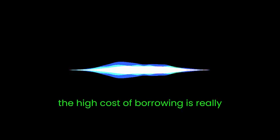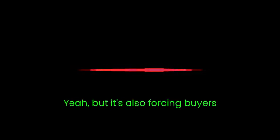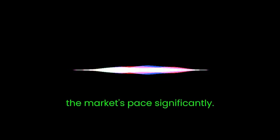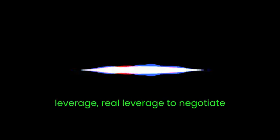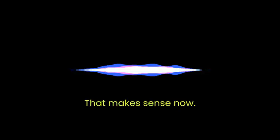I think the core takeaway is that the high cost of borrowing is really the dominant force shaping everything. It's not just about the sticker price anymore. That monthly payment is king. It's limiting who can buy, yeah, but it's also forcing buyers to get creative with financing. And at the same time, it's slowing the market's pace significantly. And crucially, it's giving buyers real leverage to negotiate on price and terms in a way they just haven't had for years. That makes sense.